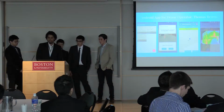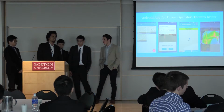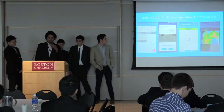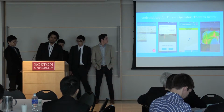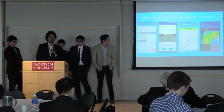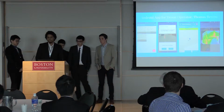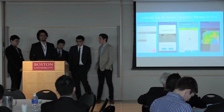On the third image here, you can see the user can see the drone's location through a map fragment. The blue marker there is a location that was marked as an ice dam. When you click on the actual marker, that's when that confirm ice dam dialog pops up. And that's basically the Android application.